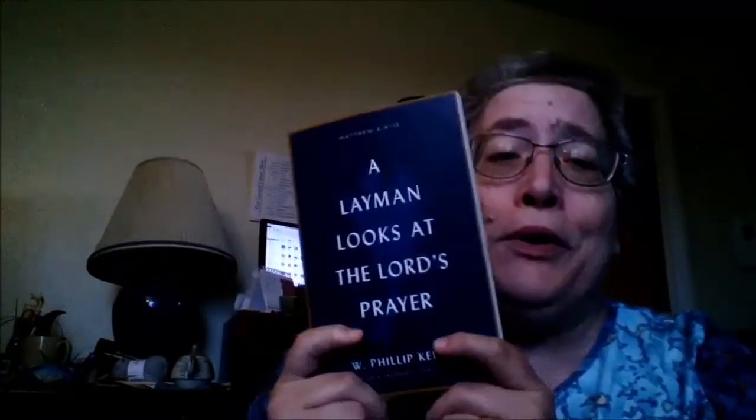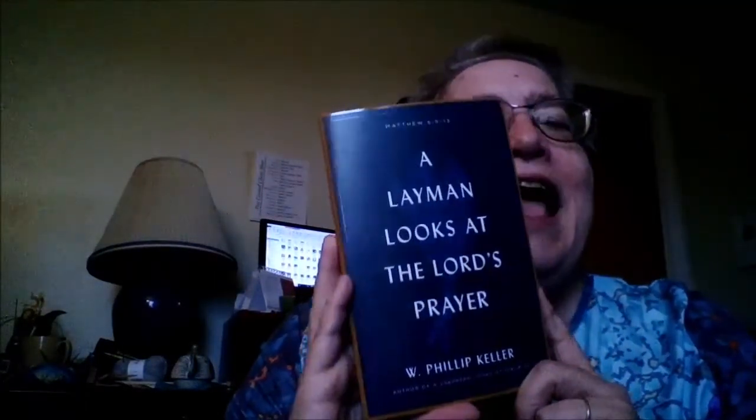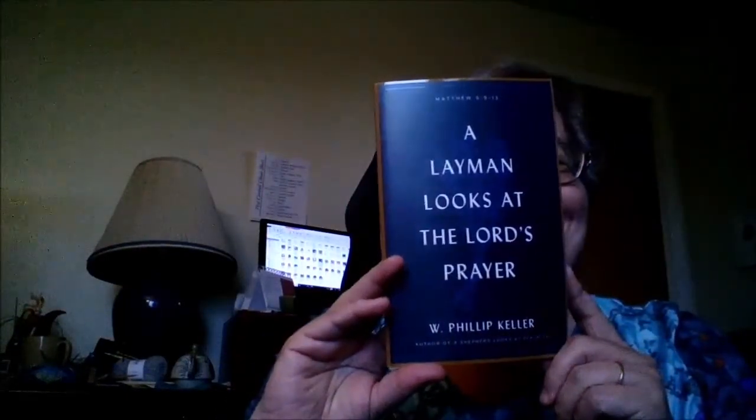I mean, you could do the whole book in one sitting, or you could sit down and break it into sections like I did. But it's a great book. If you want to have a different look at the Lord's Prayer, this is a wonderful book to look into. So anyways, this is A Layman's Look at the Lord's Prayer by W. Philip Keller. And like I said, this came from Moody Publishing, and I am so tickled.